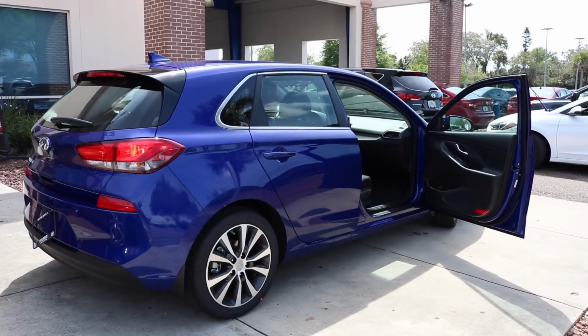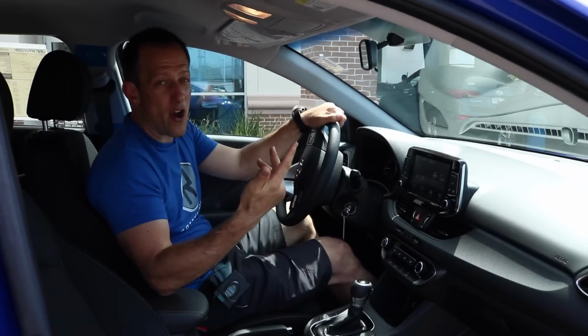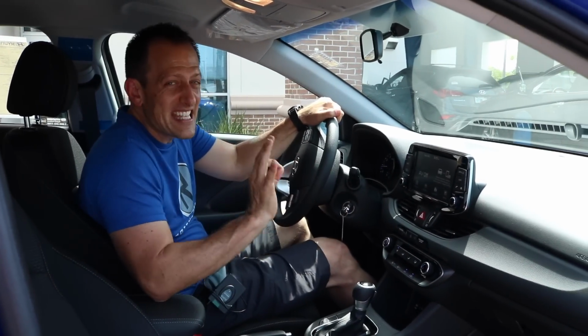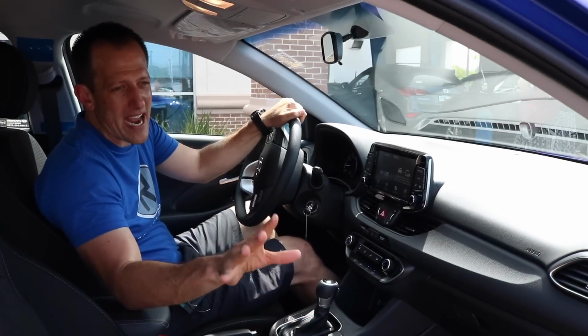Alright guys, time to check out the interior of this Hyundai Elantra GT. Here's where it's going to get a little bumpy, especially compared to the Volkswagen Golf, is the overall types of materials. Not the fit and finish, but the overall types of materials. Let's go ahead and look at the door panel.